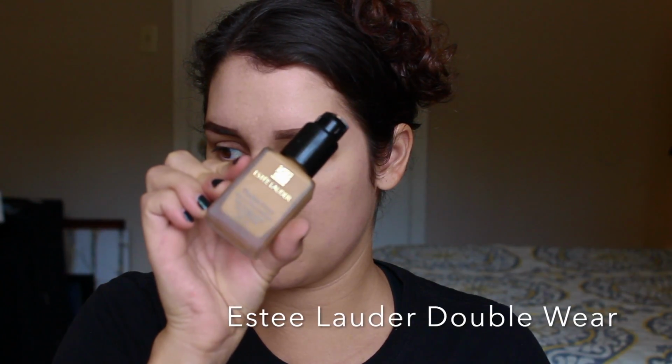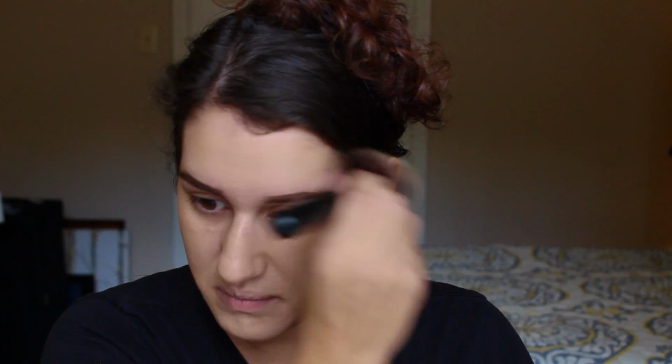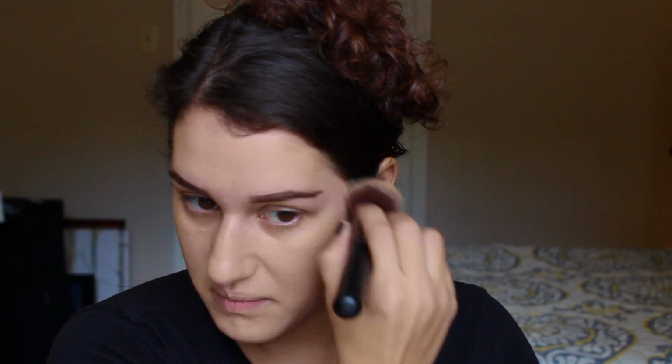And again, going out of order, typically I prime and then I do my eyes, but I went ahead and did my foundation this day. I'm using the Estee Lauder Double Wear Foundation. It's very long lasting and a matte finish, which is really good for my oily skin.